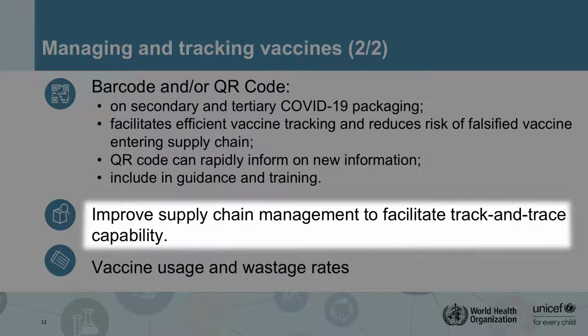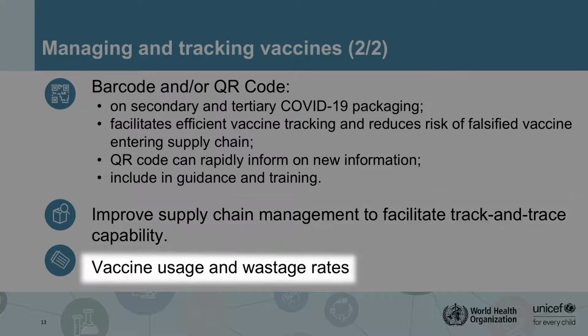Some vaccine profile information, such as heat stability and shelf life, will be shared when it becomes available. The QR code may be used to rapidly inform countries and health workers on any new information. Countries should consider this possibility when developing guidance, conducting training, and strengthening their supply chain information management systems. Given the limited supply, countries should carefully monitor vaccine usage and wastage rates. This information is useful to guide forecasting for the succeeding phases of the vaccine deployment and improving management of COVID-19 vaccination.